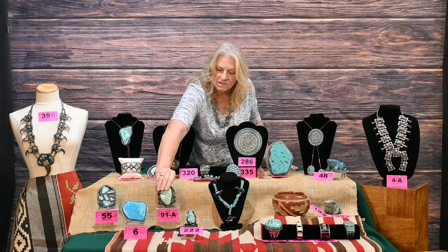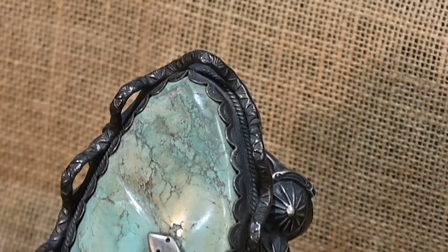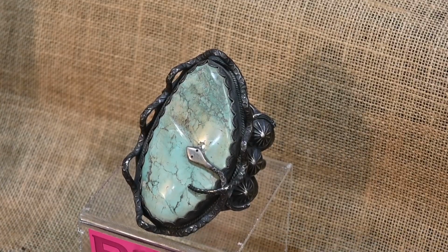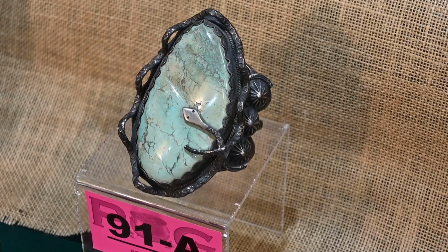I have two pieces here. This cuff bracelet, I'm just going to reach over and grab this one. This cuff bracelet has some really stunning metalwork on it. If you look at it closely, you will see that there's a snake, and the snake wraps all the way around the cuff bracelet.